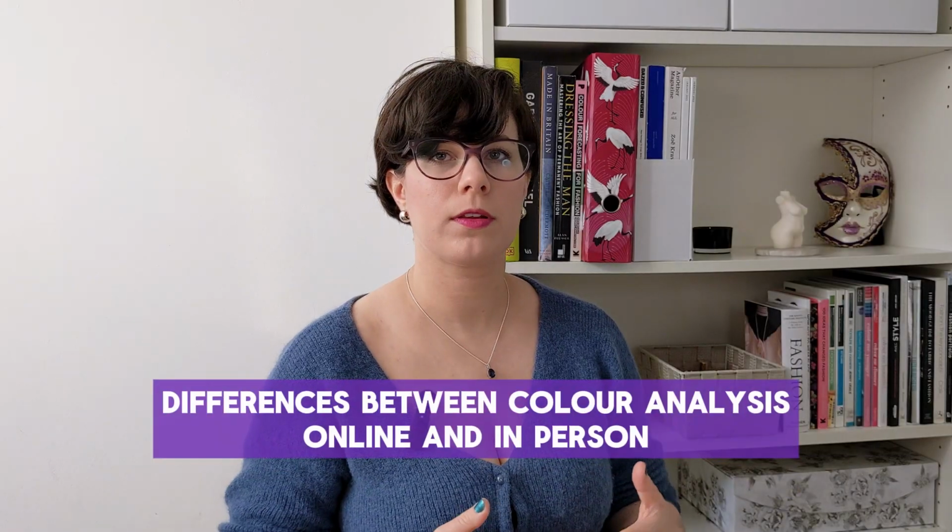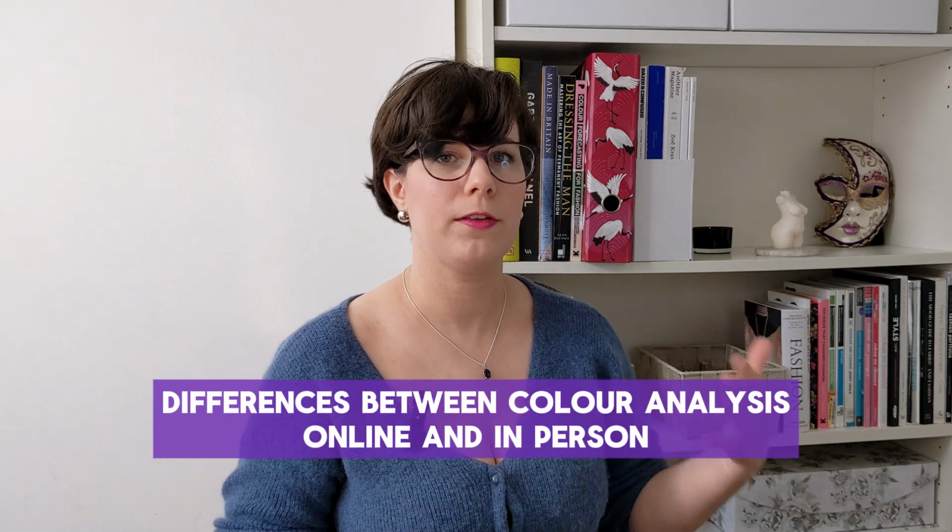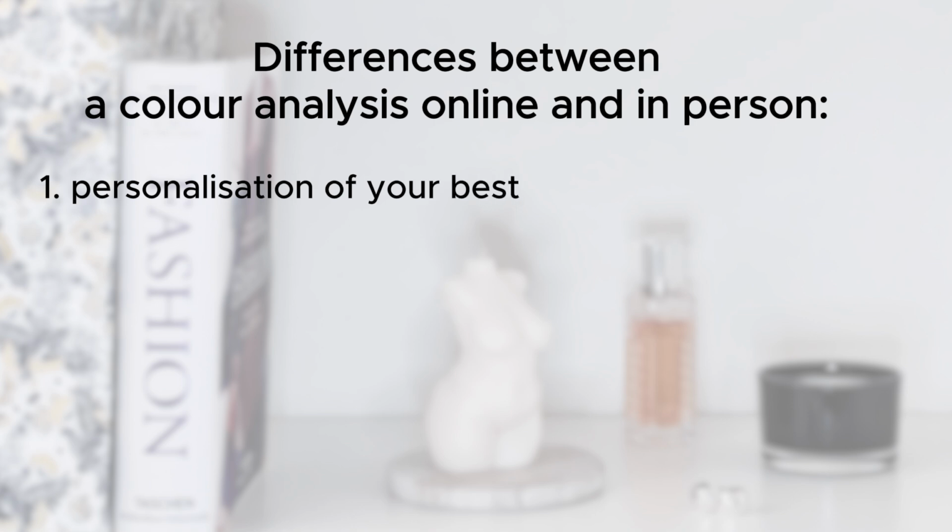So for me, the most important difference between color analysis in person and online is in creating personal color palettes for clients. After your color analysis, you will receive a list of your flattering colors. Your color palette can look like this or like this. After an online color analysis, most color consultants would provide you with a digital color palette. After a color analysis in person, you would receive either digital or physical color swatches. In my opinion, digital color palettes have an advantage over physical ones.